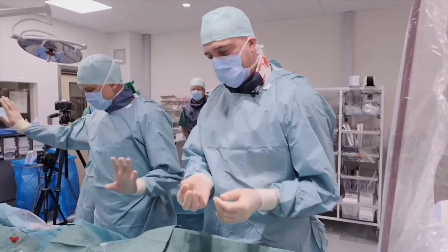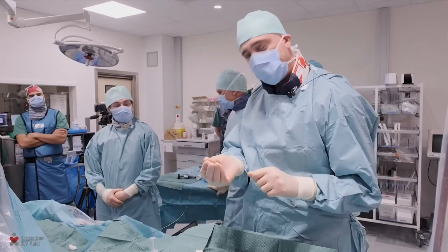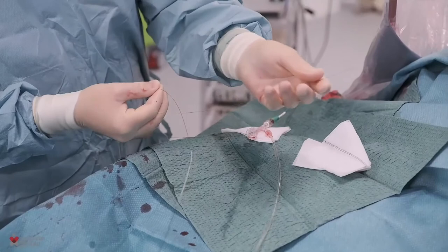Okay, I received the catheter and immediately see the two radiopaque markers. There's the pressure sensor at 2.5 millimeters from the tip of the microcatheter, and it's a rapid exchange catheter, so we're going to put it on the wire.